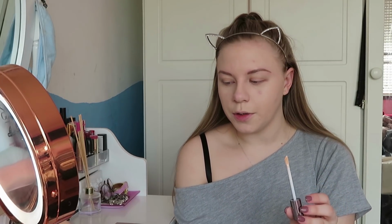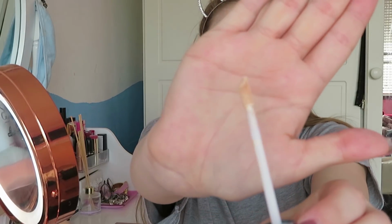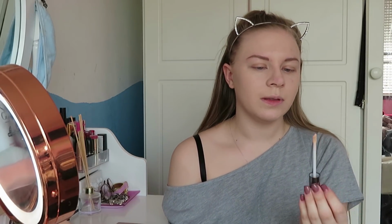In terms of the doe foot applicator, it's a pretty standard one. It's not really anything I hadn't seen before. Looks pretty.